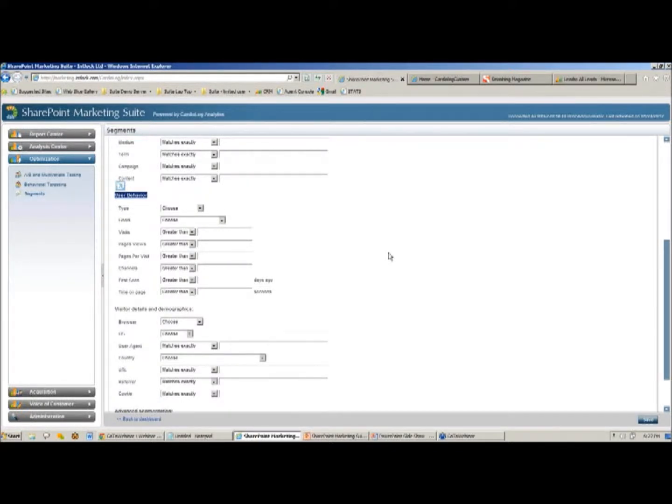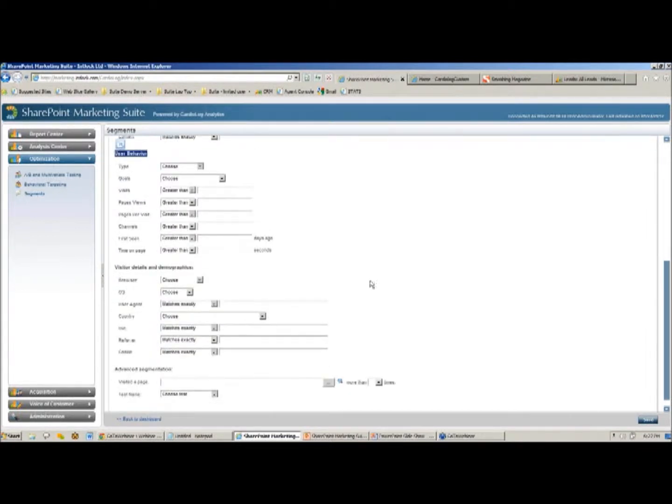We can also define the search term. So let's say, for example, a user goes to Bing and searches for life insurance. When they come to our home page, we can show them targeted content about life insurance because we know that's what they're looking for, versus someone who's looking for car insurance in Bing arrives at our website, and then again on the home page, we'll see targeted content for car insurance. So a great way to segment our audiences by their traffic source.